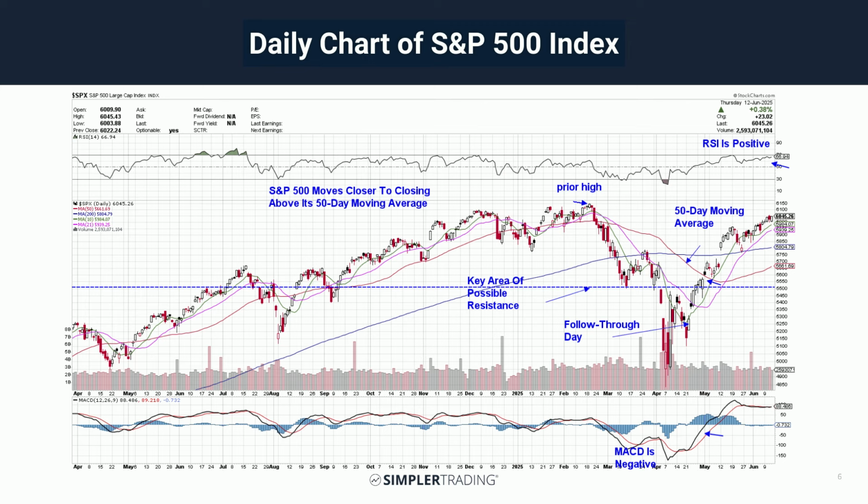I've also highlighted some other areas you want to be aware of, and that is possible resistance. And I'm talking in this case about the bear market recovery. We did need to get back above this area of possible resistance and also post what is called a follow through day. And that is where the index is up at least 1.25% higher than the prior day on increased volume over that prior day. And it also needs to take place at least 4 days out from a new bottom, which was put in on April 7th.